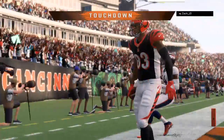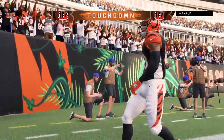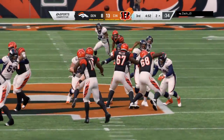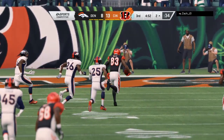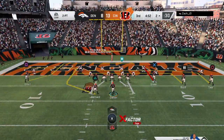And he will take it on in for a Bengals touchdown. Tyler Boyd, 49 yards. And the Bengals are going to jump back in front. All the receivers in the league are plenty good enough. Otherwise, they wouldn't make it in the NFL. But the ones that go to the Pro Bowl, they have refined route running ability.